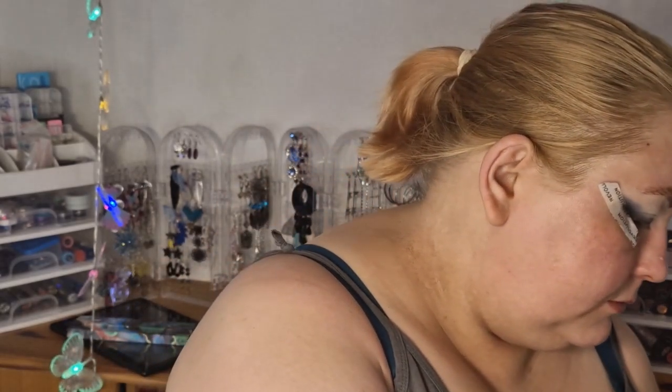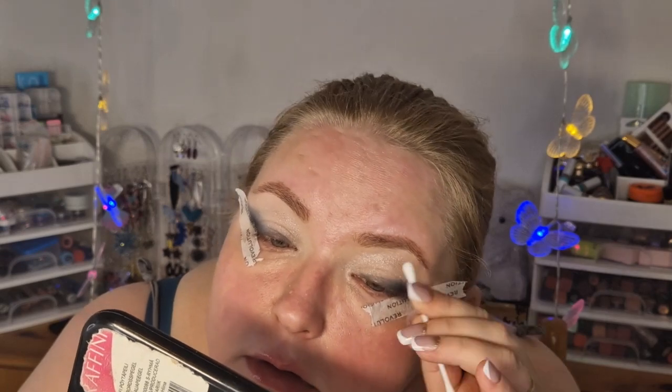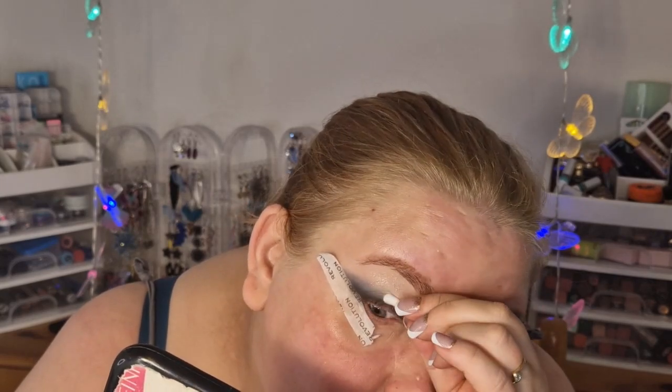I messed up a bit, so I have to take a bit of Q-tip. Where's my water? I didn't mean it to go so thick, so let's clean a bit. That's why I wanted a smaller brush. And then we'll add the highlighter back on.